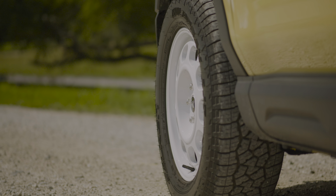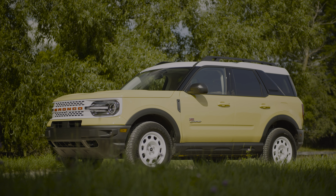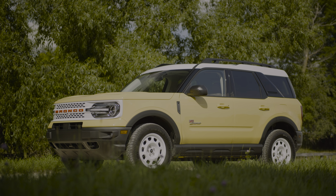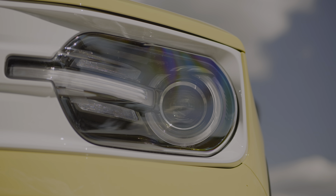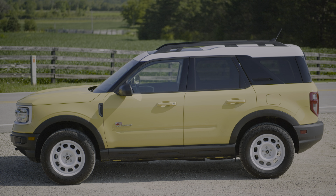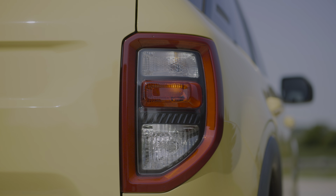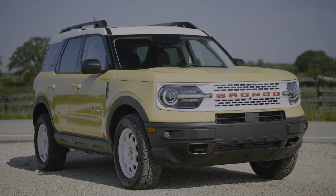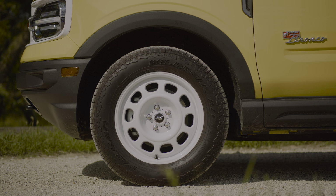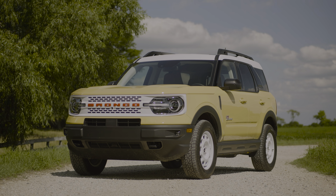When it comes to exterior styling of the Bronco Sport, it's either a giant plus or a giant negative, but what I will say is at least Ford is trying something different. Most of the vehicles in this segment are essentially flavorless blobs. When it comes to the limited Heritage, you only get 3 exterior color options. The regular, cheaper Heritage gets more options. This gets yellow, 2 blues, you get white wheels, and some white exterior accents like the grille.